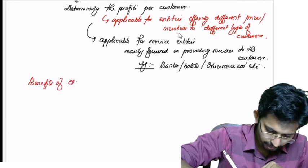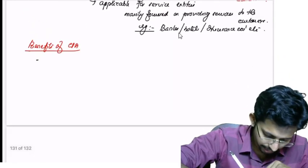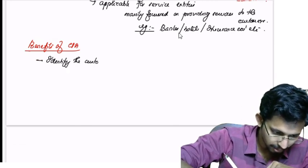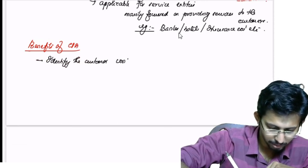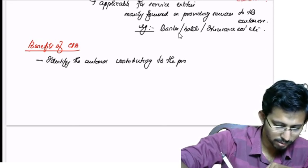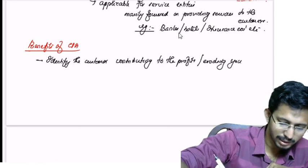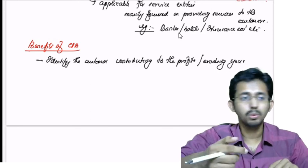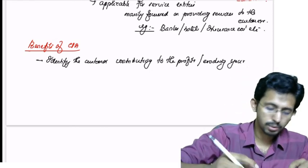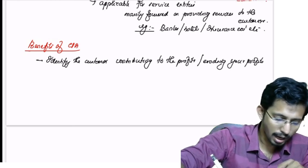Benefits of customer profitability analysis. There are many benefits for the CPA. Main benefit is you can identify the customer contributing to the profits or eroding your profits. Certain customers may erode your existing profits also, because the terms given to such customers are very liberal that it is not viable for your entity. So they may be eroding your existing profits. So both have to be identified.